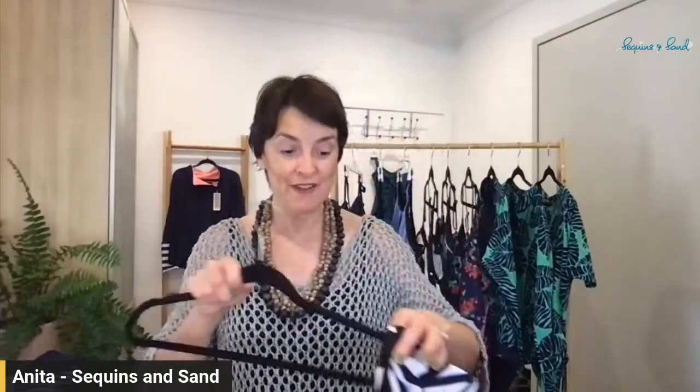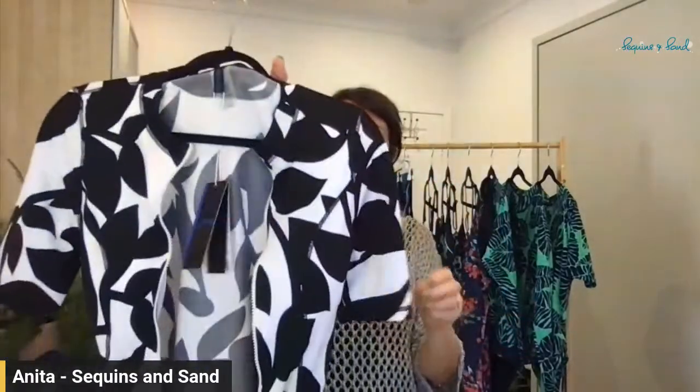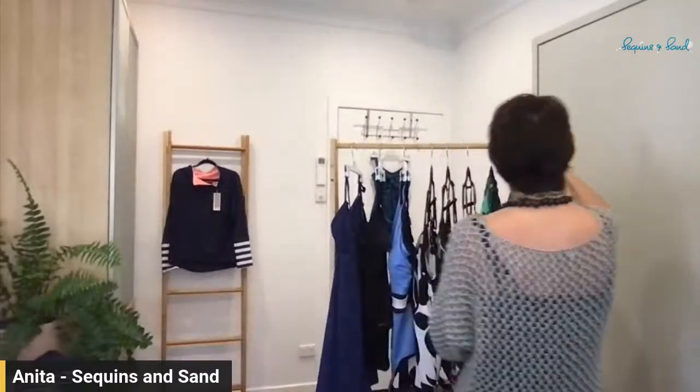Again, 100% chlorine resistant fabric and UPF 50 plus as well for the sun. So short sleeve and long sleeve, lots of size options and many print options as well. Very thoughtful, nice firm fit, so that when you wear your prosthesis, you don't necessarily have to wear another thing underneath to feel well supported. Love that.